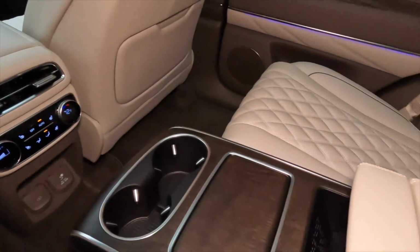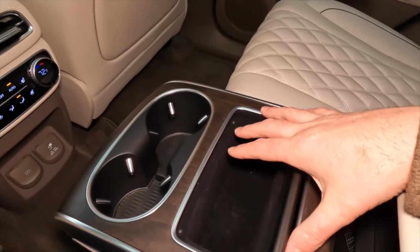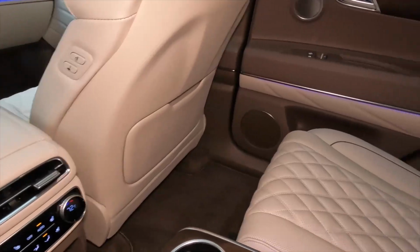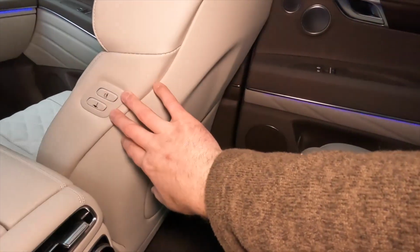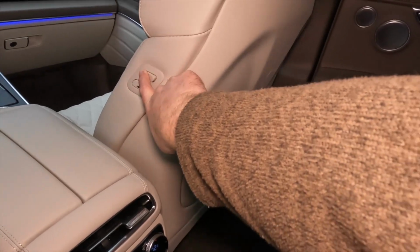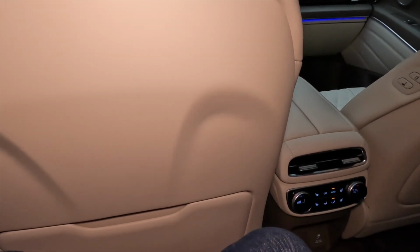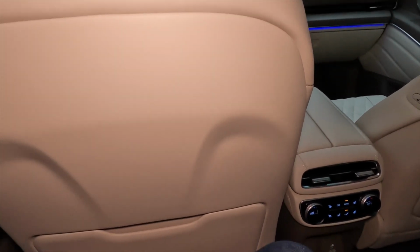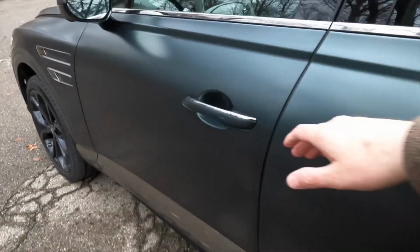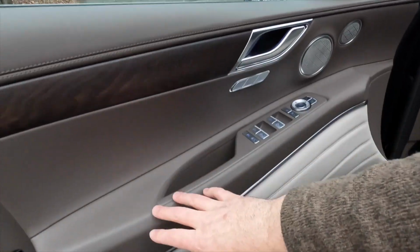I also have this nice center console here with cup holders, a nice little spot for cargo, and a wireless smartphone charger back here. And if you're on the passenger side, you have this adjustment here, so you can give yourself even more legroom if you want. The Prestige Signature only seats 4, but as I hit the relax button, as you can tell, it seats 4 very comfortably.